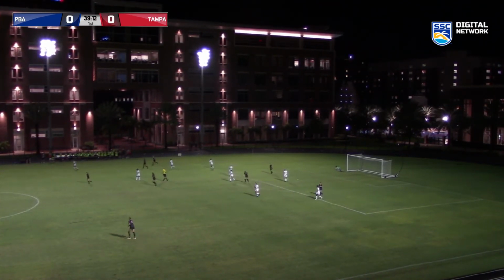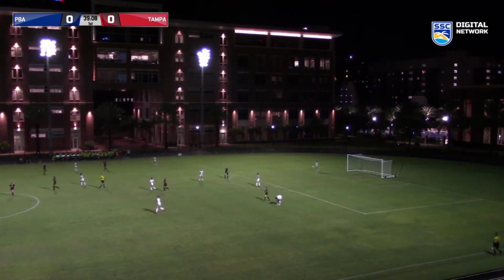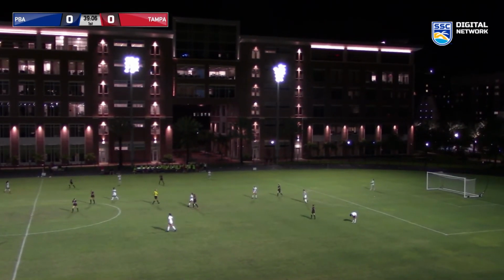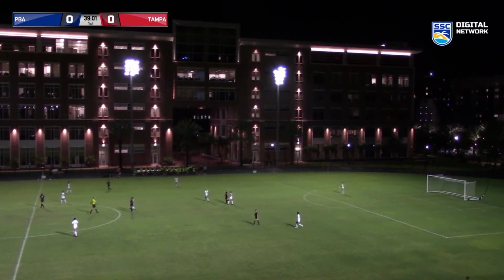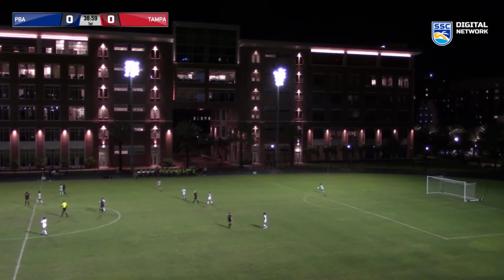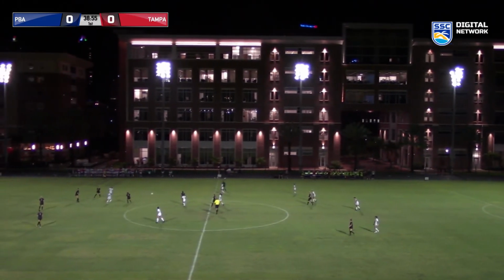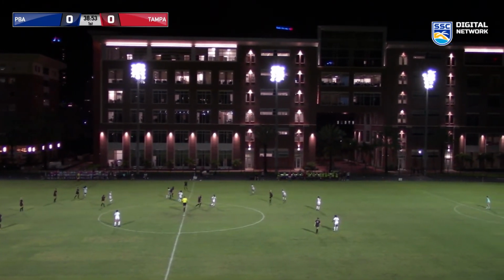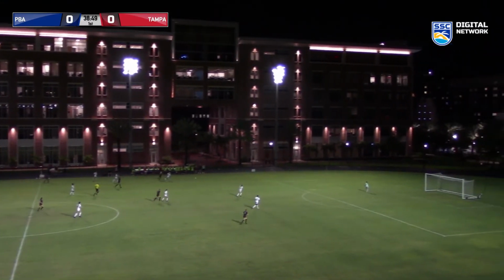But PBA is defending with almost everyone except for the two center forwards. So interesting to see that for now. Yep. PBA getting much more defensive, marking their opponents and making sure they're in place. When that cross comes, they're right there. But the Spartans are just not positioning well and not reacting in time. Exactly. And now Tampa getting the ball back, looking for an opportunity there.